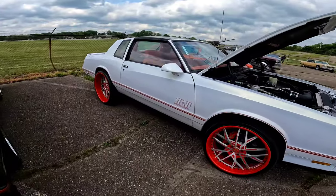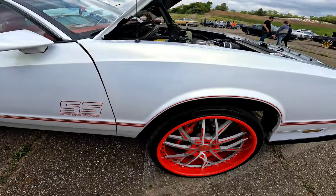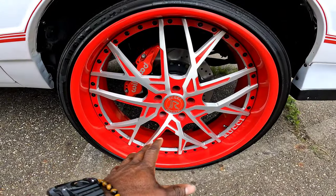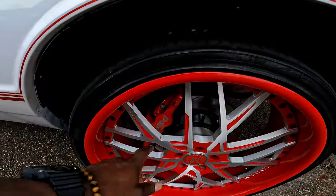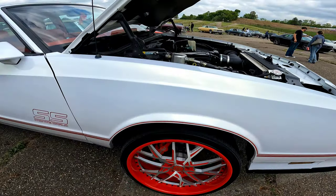Hopefully you are liking those cars. It is a run on the SS's. Let's see what else is in the building right now. Yes, sir. Where are all my Monte Carlo fans at right here? You see, we got the Monte Carlo SS with the Ruggi Forge wheels on it. Man, check out calipers in there. That is off the hook. This is amazing right here, guys.